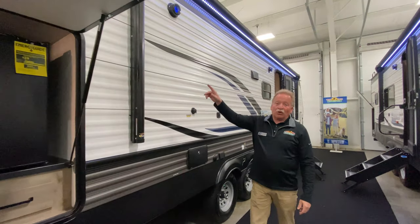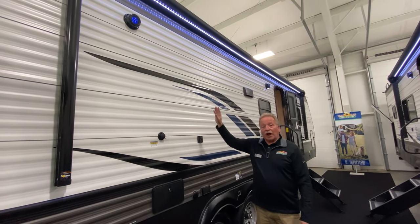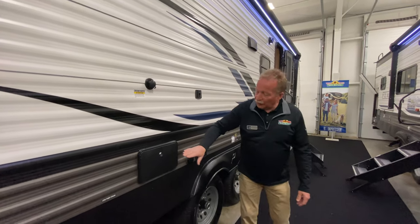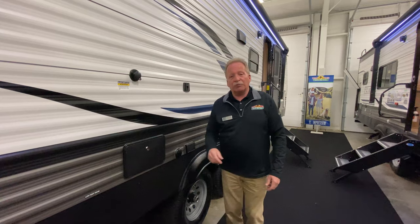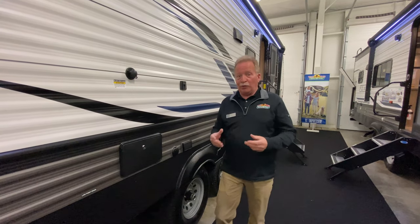Coming down through, we have a power awning, of course. It is power in and out. Outside speakers that are tied into your internal radio. This is your black tank flush. Here's an outside shower. So if the kids get sand on their feet, you can spray them off. If you need to wash Fido before he goes in there, maybe you got a porcupine or a skunk or something, here's your outside shower for that.